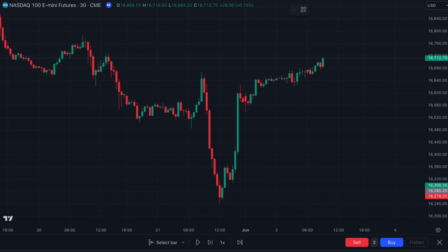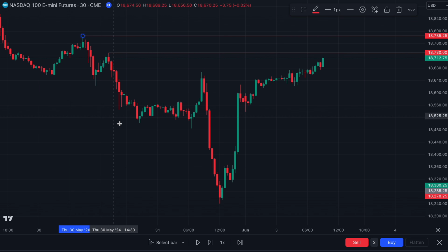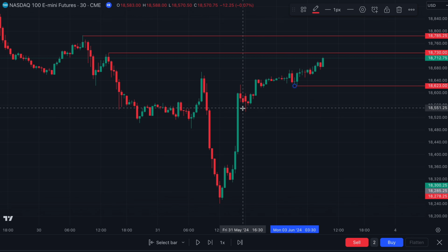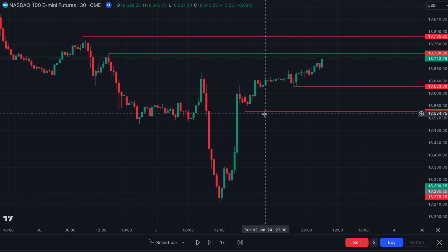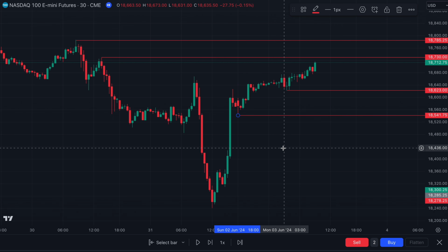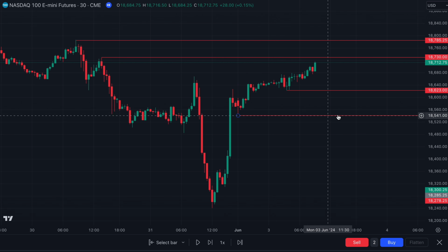And we're going to start off straight away by labeling the previous buy side and sell side liquidity on the higher time frame. I'm currently on the 30-minute time frame. I usually use the 15-minute to 1 hour time frame to mark out the previous swing highs and lows on the higher time frame before we drop down to the 1 to 5 minute whilst we're inside of the macro.